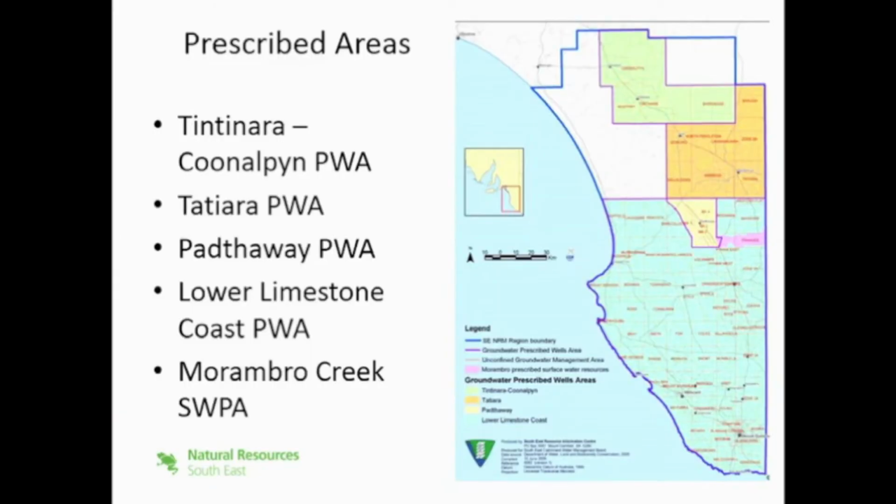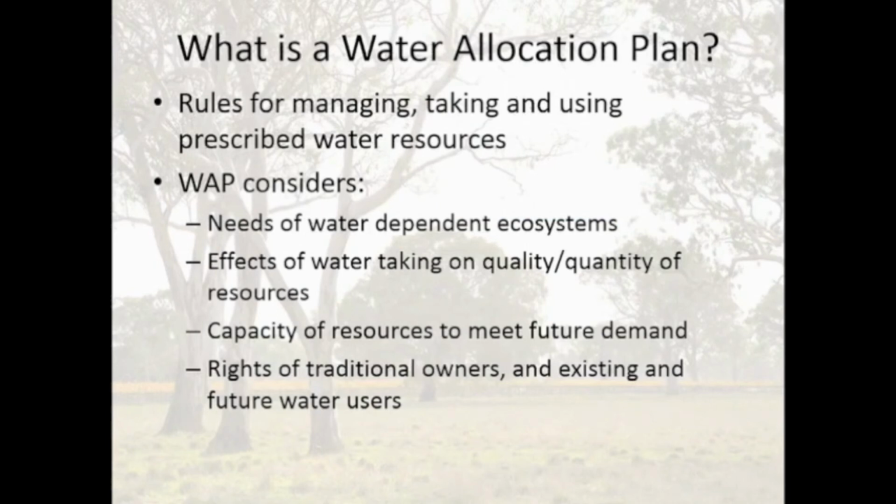On the groundwater management side of things, we've got 5 prescribed areas. 4 of them are groundwater and 1 is surface water. If you're not familiar with water allocation plans, they give you the rules for managing, taking and using prescribed water resources, and that needs to look at both the environmental values and the uses that we make of water for agricultural, industrial and urban water supply and those sorts of things. We also have to maintain the capacity of those resources to meet future demand.